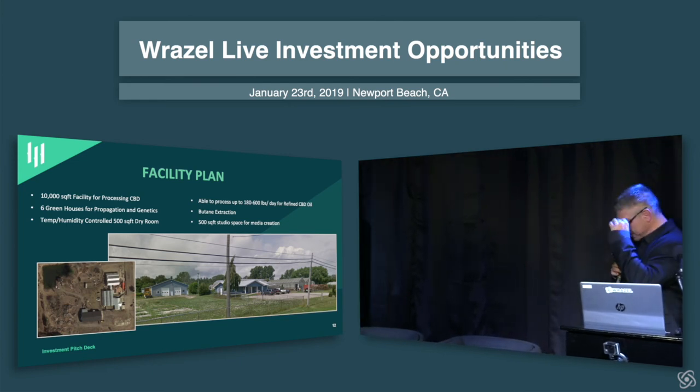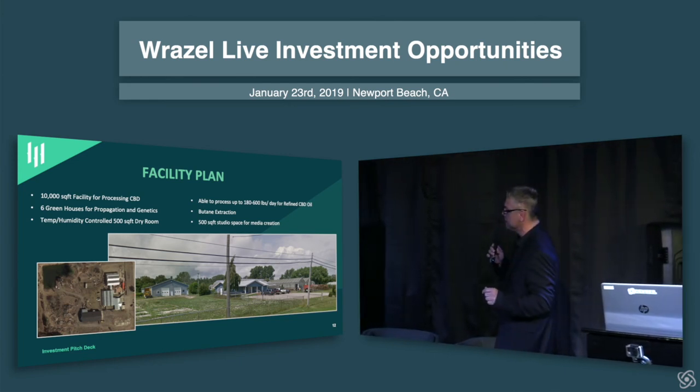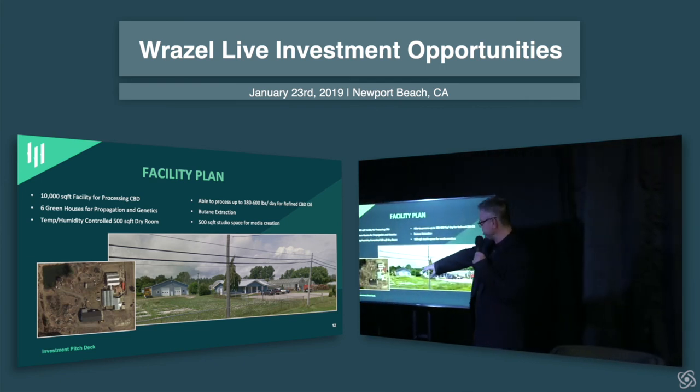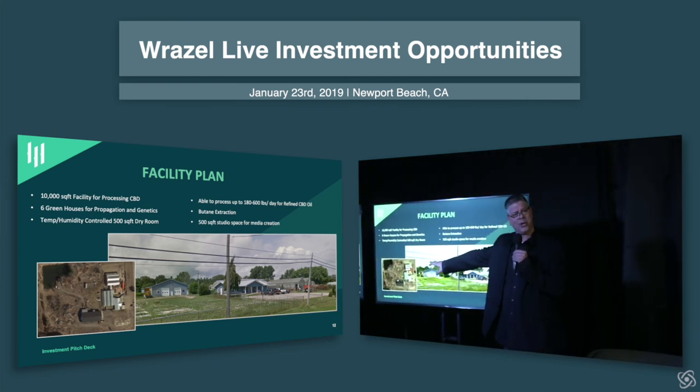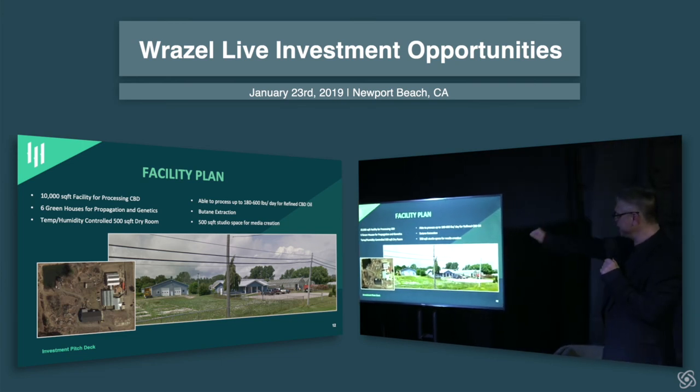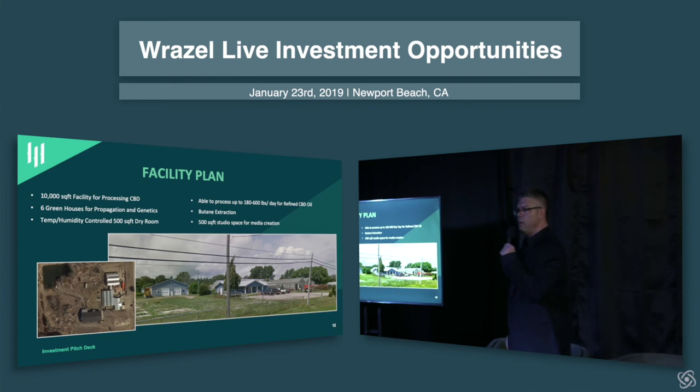Here's our facility plan. We have a facility in Lexington, Michigan, right here. We are going to start our production in the affectionate pole barn. This is our Steve Jobs moment to an extent, but we're getting this started here with our production.